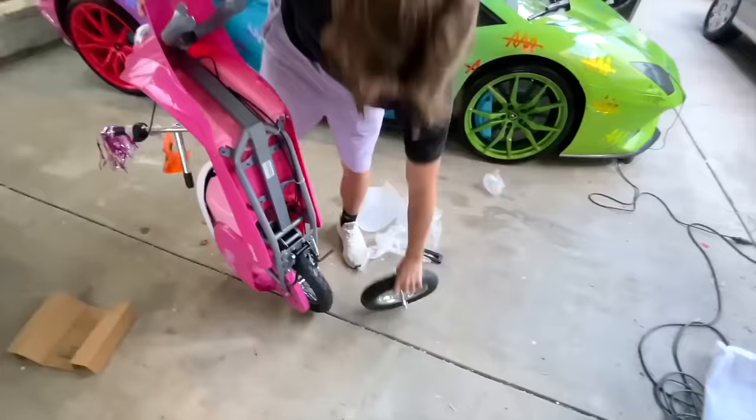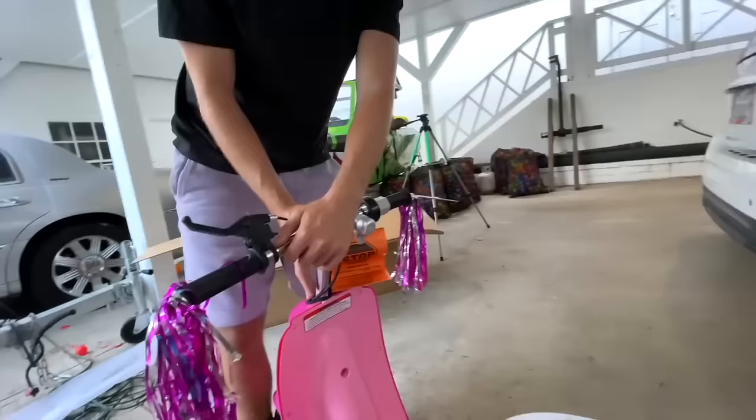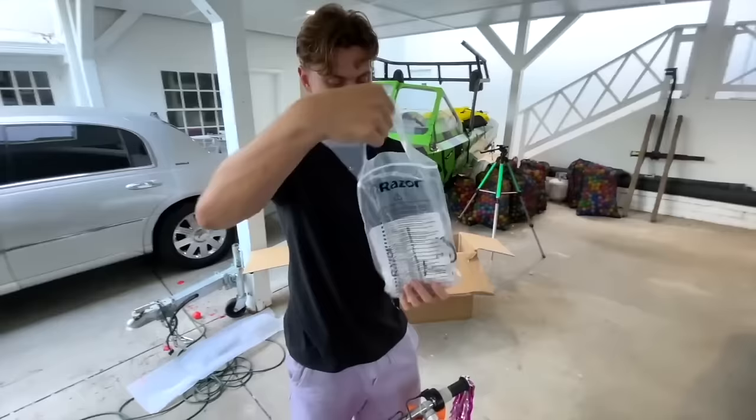Nah. Didn't read the instructions or anything, but I think it's pretty straightforward. Finger tight's good enough, right? So what about a charger? Oh yeah, you know what? This probably pops open. Yeah. Should probably read the instructions. Hey, there they are. Well, we needed instructions to find the instructions.